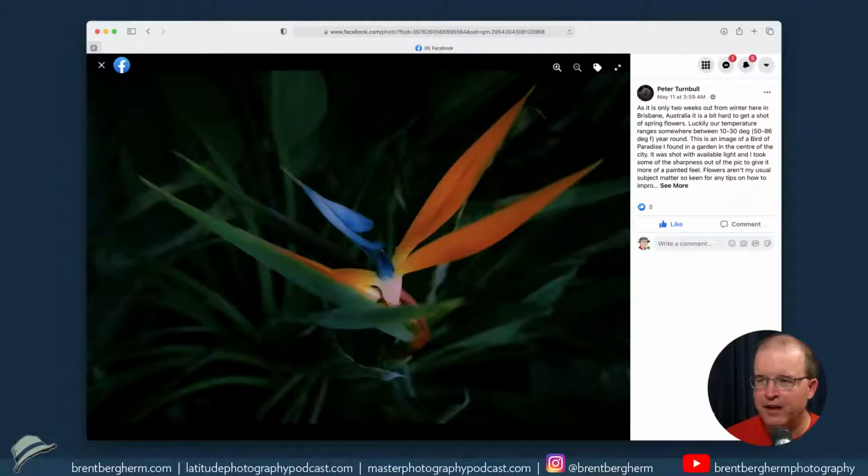Bird of Paradise is our next one. There's just something about Birds of Paradise that is very intriguing. It's the colors, it's the shape, it's the leaves of the plant that they're on. Everything is just really coming together when it comes down to Birds of Paradise.